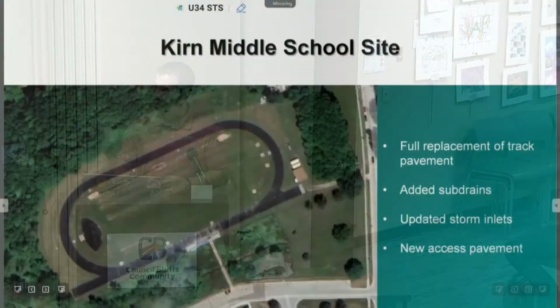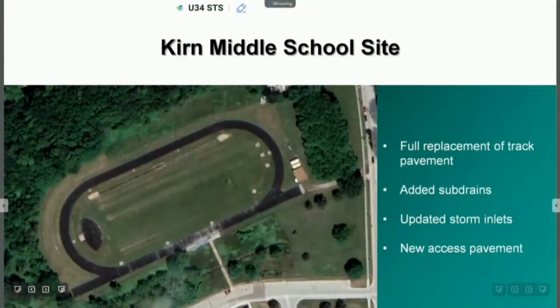All right, as Dr. Murillo mentioned, this has been on the radar of the district for many years. Being a middle school and not a high school that has sanctioned events, it does have a little bit more flexibility on timing. However, it is absolutely due. We do plan on doing a full replacement of the track and doing a few other improvements to it.